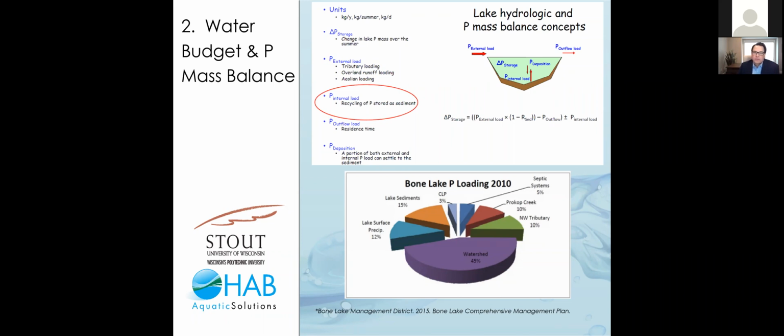But if you look at the summertime when the algae are blooming, 90% of the phosphorus is coming from an internal source. So sometimes we need to look at seasonality. So really you need a good water budget. You need to understand the water inflow and outflow of the lake, how much is being stored in the lake. And then we can apply a nutrient concentration to those sources to come up with a load.